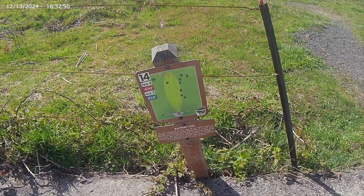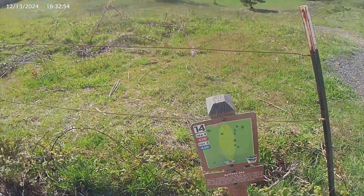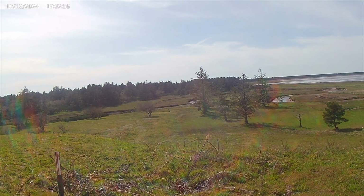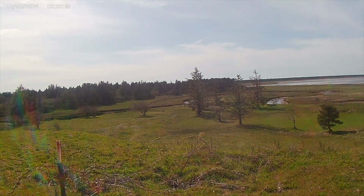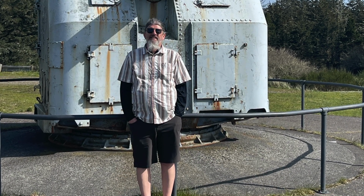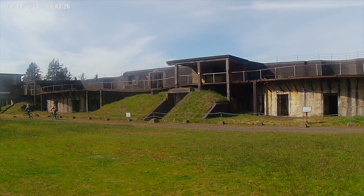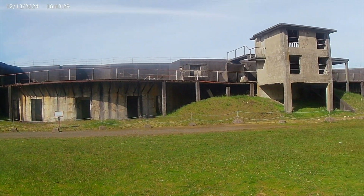This part of Fort Stevens does have a disc golf course. So on top of the bunker is the tee for the 14th hole, which is straight out this way. Fort Stevens was decommissioned in 1947 and was turned over to the Oregon Parks and Rec Department in 1975.